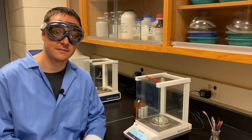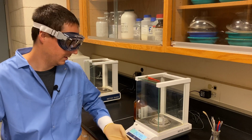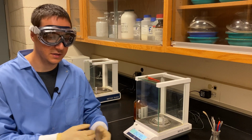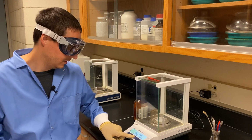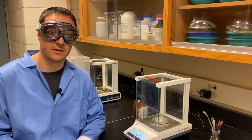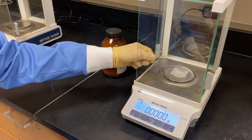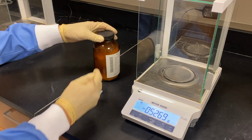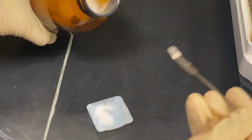At this point, I have two options. I can record the mass of the container, remove it, add my chemical to it, and reweigh the whole thing, or I can tare it once again. So now the balance is incorporating the weight of the container. Now that my weigh boat is zeroed out with the balance, I'll remove it and scoop the chemical out outside of the balance so that I don't make a mess in there.